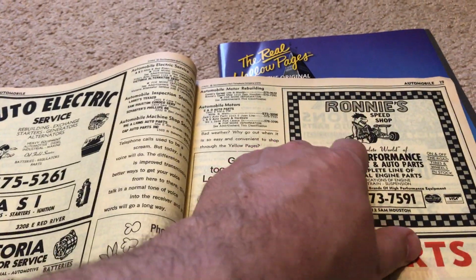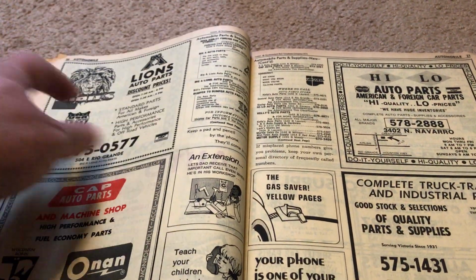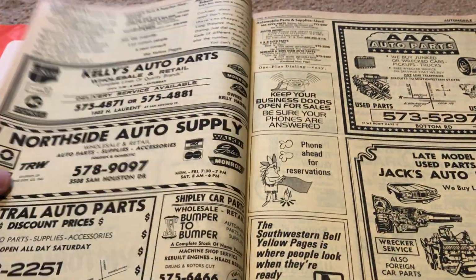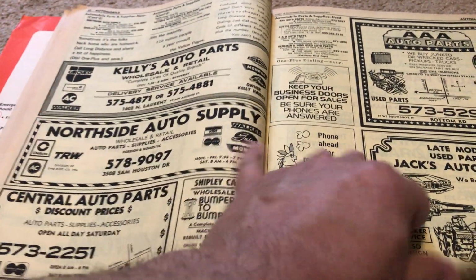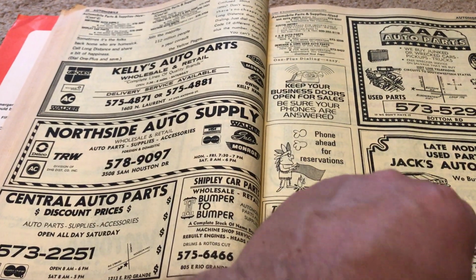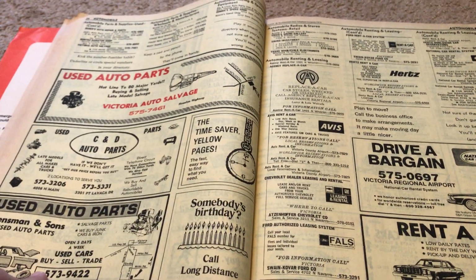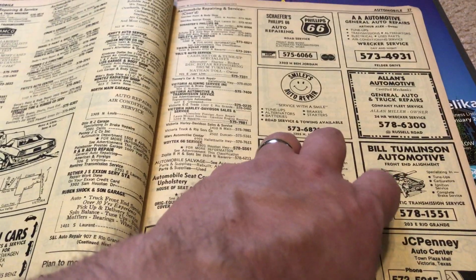Ronnie Speed Shop with a picture of Fred Flintstone on it. I wonder. That's interesting. Lions Auto Parts. Jack's Auto Parts. And another interesting thing, if you are in advertising or marketing, you're getting a good example of all the interesting clip art from the 70s. Whether it's these cars or other pictures that, when they ordered the ad, they would pick. And see, this car is obviously from the 50s, but they're still using this clip art.